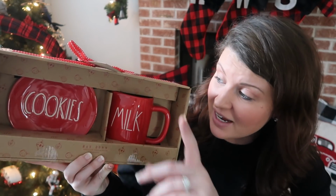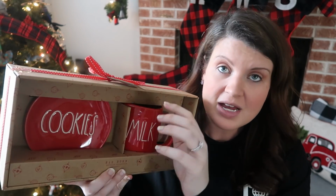I shared a photo of this set on my Instagram earlier today, the milk and cookie set. So it's a red milk mug with a cookie plate. I like that the plate's a little smaller too. That'll be good for next year. We have Little Man and Santa and all those festivities. You don't need anything too crazy there, but I love that it kind of matches the set. It'll be good for decor and then to use practically on Christmas Eve. This whole set was $12.99 regular price, so 13 bucks and half off of that. I was so excited to see this.